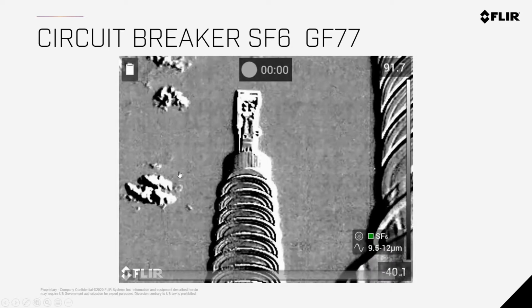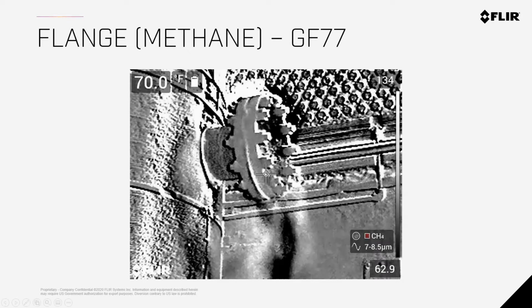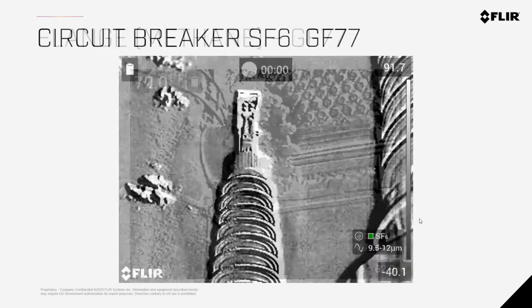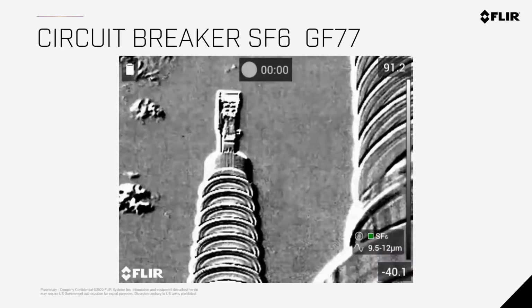Perfect. All right, so then another video here, switching gears a little bit. You can see on the bottom right corner we got this green square and we're looking for SF6. In the other two videos, we had this red lens and the different microns, right? That one is tuned to 7 to 8.5 microns. Now SF6, like I talked about, transmits at different spots. So now we change the lens, and you got this green square here, and the microns for this is 9.5 to 12. What we're looking for here is SF6, or sulfur hexafluoride.